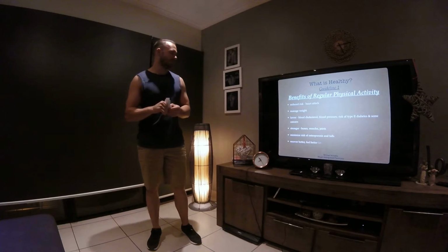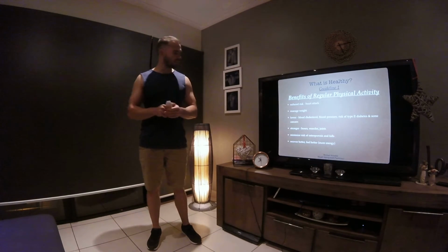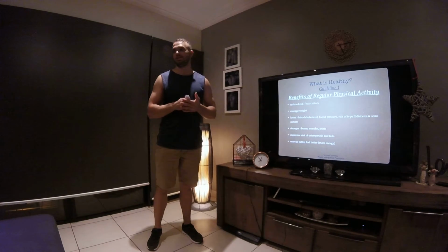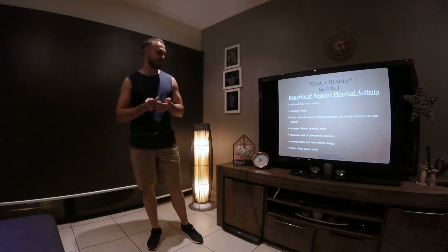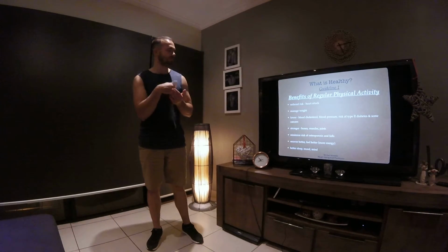More in the elderly, where they're falling over, breaking the hip, just lack of balance and flexibility and strength. So very important. Physical activity also helps us to recover better, to feel better, have more energy, believe it or not, even though you're expending energy. And lastly, better sleep. You can all do with that. Better mood and a better mind.